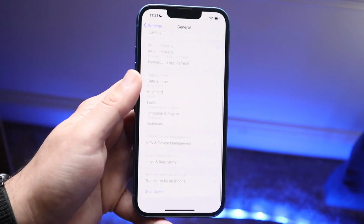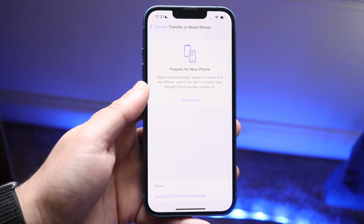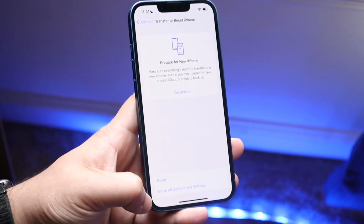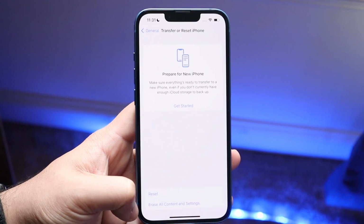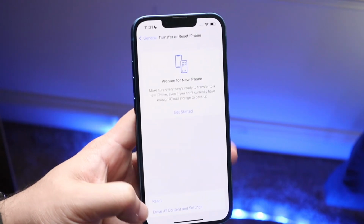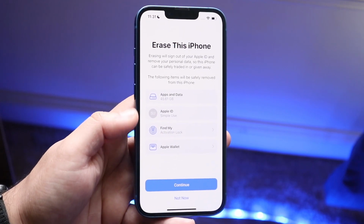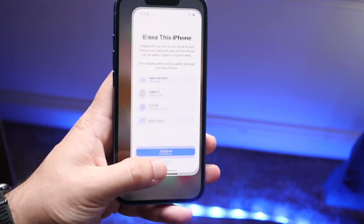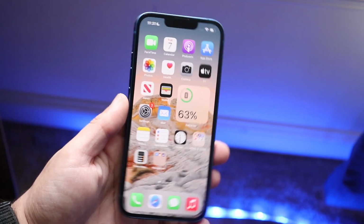So you can click on General here. You can click on Transfer or Reset iPhone. Click this option up here to back up your iPhone. And then you want to erase all content and settings, only after you've actually done a backup, because this will erase everything from your phone. So you want to back up everything, and then click here and erase everything from this phone. That will probably fix it. If you're still experiencing issues, I'd recommend contacting Apple and having them take a look at your iPhone.